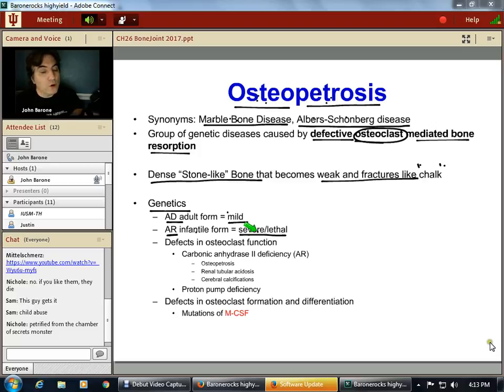And then, of course, we have one more type, and that is problems with the actual function. So we can have a problem with the proton pump, so mutations where the proton pump doesn't work, or we have a mutation where you can't make protons. This is called carbonic anhydrase type 2 deficiency, which is going to be recessive because it's an enzyme. For this one, you need carbonic anhydrase to make protons. If you can't make protons, well then I have the osteoclast, but they can't make acid to destroy the bone. So you're going to get thick bones.